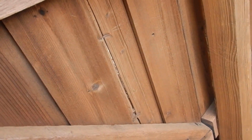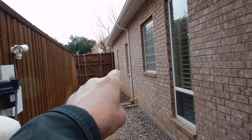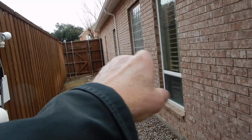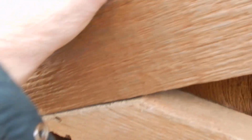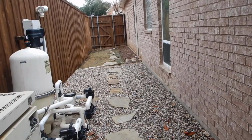Let's try. This gate opens into the pool area. Now, my client was discussing, there's a bathroom down there, and they're discussing putting a door where the bathroom window is to come out to this area so people in the swimming pool area wouldn't have to, okay? Well, this gate opens into the swimming pool area. This gate should open the other direction, away from the swimming pool area.